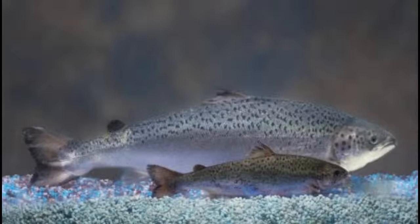This salmon also contains a growth hormone gene from a faster growing salmon in the Pacific, the Chinook, and a promoter sequence from the ocean pout. Combined, the gene and promoter sequence enable the salmon to grow year-round instead of seasonally like wild or farm salmon. How you feel about GM salmon might change by the end of this video.